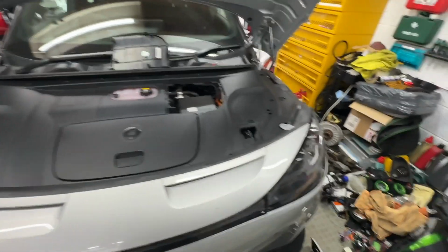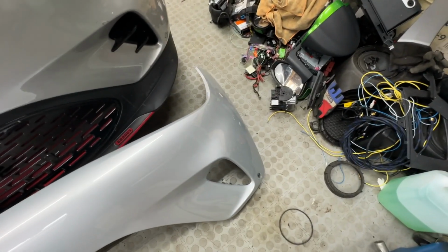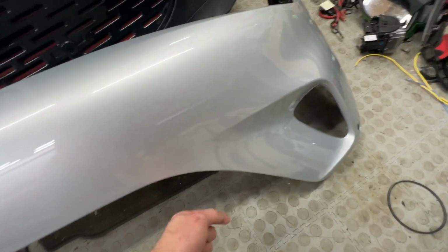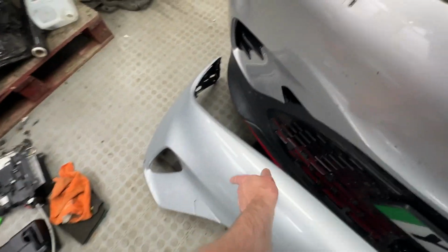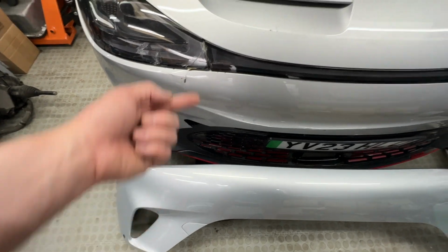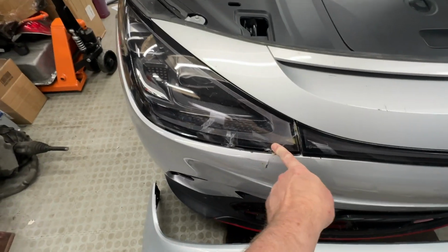But we've got this one, because of this damage on the front bumper, I bought myself a new one. It's 150 quid from Smart, brand new. So I took it to the sprayers. They got it sprayed. A couple of days later, got it back. And I figured as I'm taking that off to fit that, I might as well change this headlight, because that's just ugly.